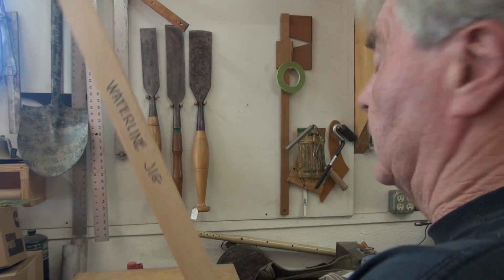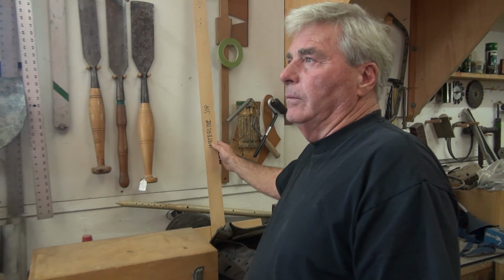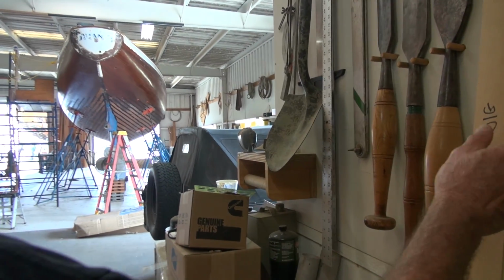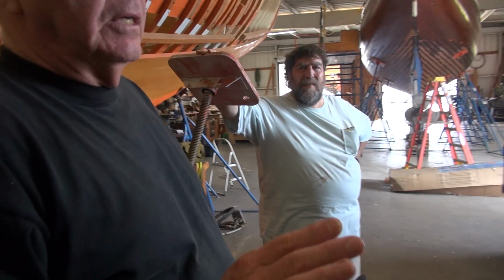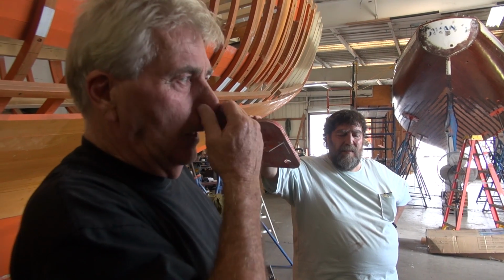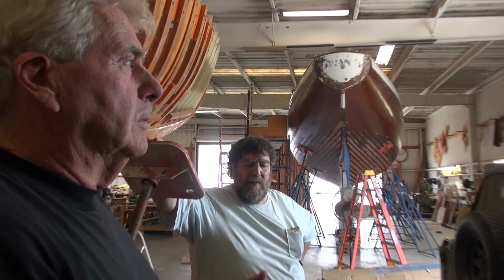Now, normally when they haul a boat out like that, they block it level. You mean the boat was completely level? Yeah. But see, in this case, this represents, what am I trying to say? The bottom of the bootstrap, which we're not going to put a bootstrap on right away. We'll paint down to that and beyond, maybe an inch, and then the bottom paint.